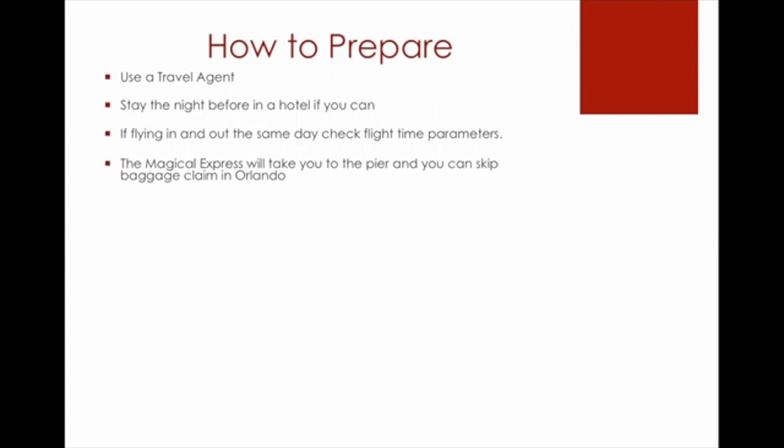And also get on the Magical Express. Right now, out of Orlando, it takes about an hour to get to the cruise port, so you can skip baggage claim, go straight to Magical Express, and they will have your bags magically appear at your door on your cruise ship. So definitely book the Magical Express flying into Orlando, and you will not be disappointed.